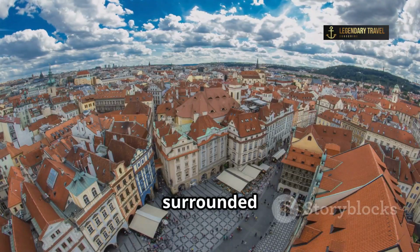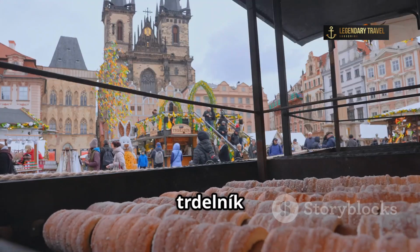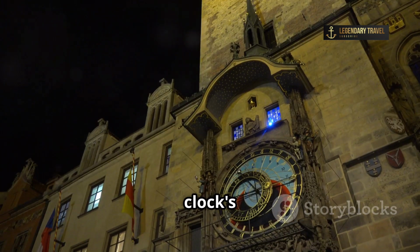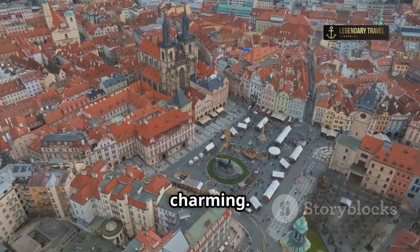clock. The square is surrounded by pastel buildings, Gothic spires, and lively cafes. Grab a Trdelník pastry, warm, sweet, and delicious. Find a bench, enjoy your treat, and soak in the atmosphere. The clock's quirky show delights crowds every hour. This is Prague at its most charming.